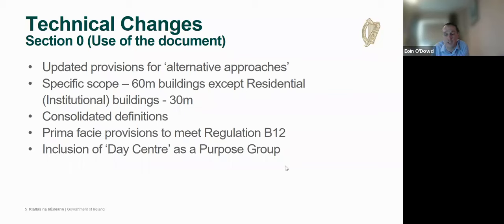We've included prima facie provisions to meet the requirements of Regulation B12, that is the provision of information to the owner-occupier of a building on completion of works to allow them to operate the systems installed within the building in a manner in keeping with the requirements of the building regulations. This would mark a point of conclusion of the application of the building regulations in respect of the building, and a point at which the building becomes managed under the Fire Services Act.